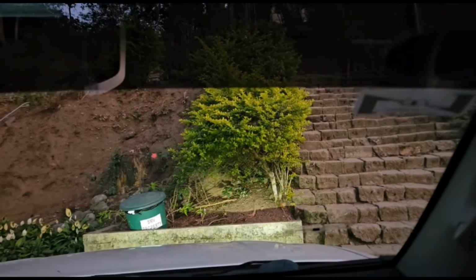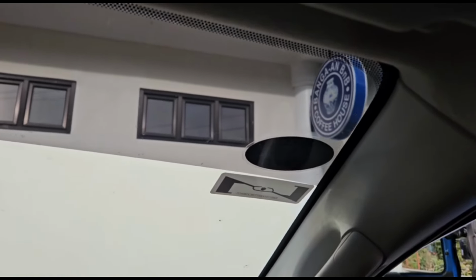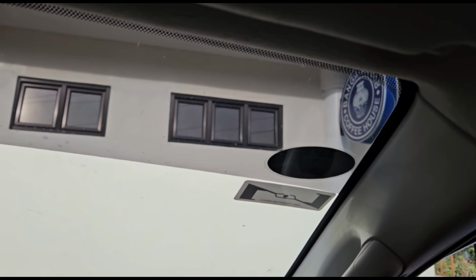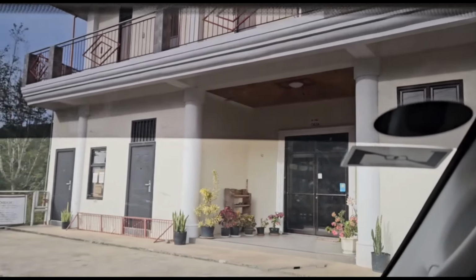Now we're going back to our hotel. We have just checked out from Bangaan B&B Coffee House. I highly recommend staying here in Sagada. Very accommodating, very clean.